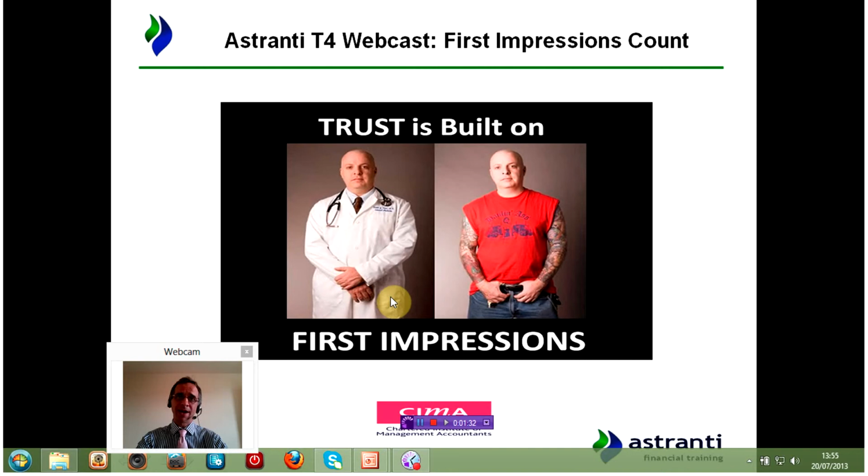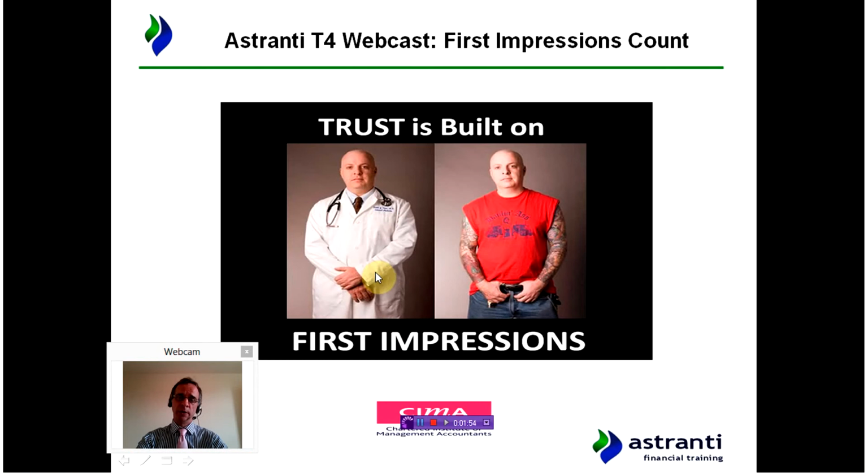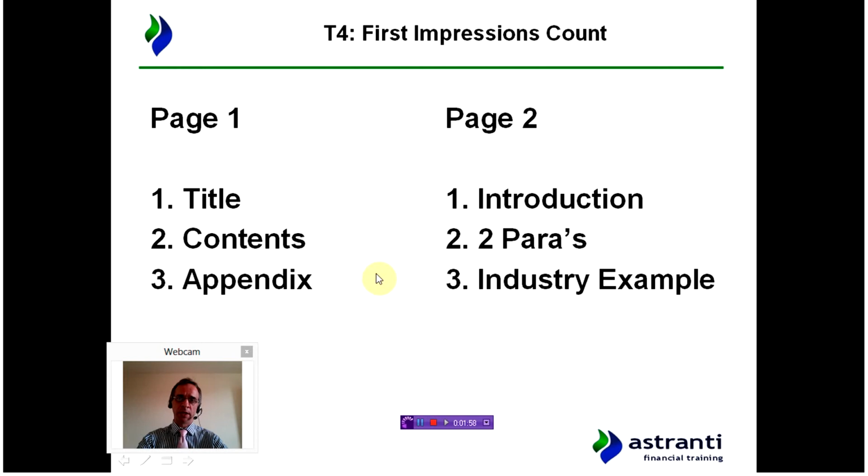In terms of the psychology of marking, that first impression is going to give the marker a feel for what type of person you are. I appreciate that this slide, this picture here, is a little bit unusual, but perhaps there is an element of trust in it. In other words, what have you got to offer? How have you started?